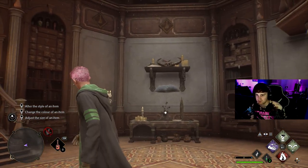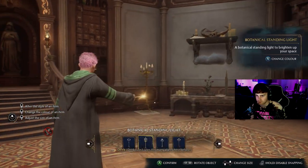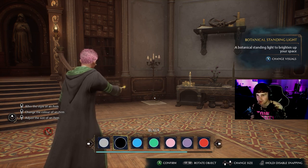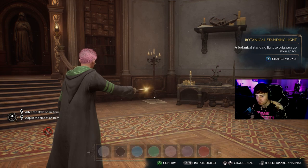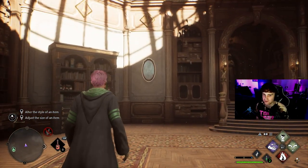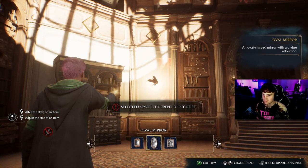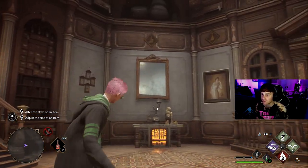Okay. I'll change the color of this, I suppose. Kind of like the gold. All right, now let me change it back. Thing is, you can do this before you even place it. All right, alter the style. I'll alter the size. Well, it's not going to let me do it. Ah, you're going to make me shrink all my stuff.